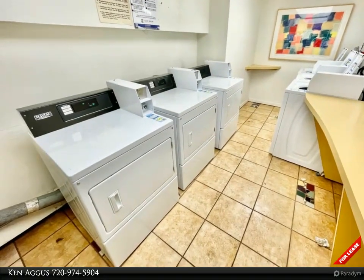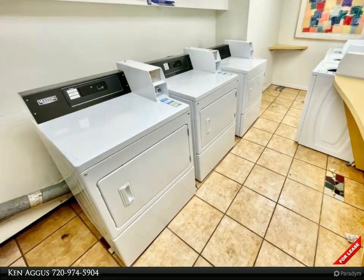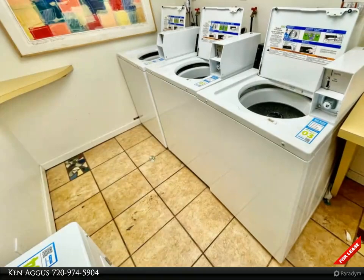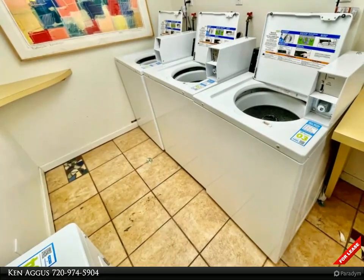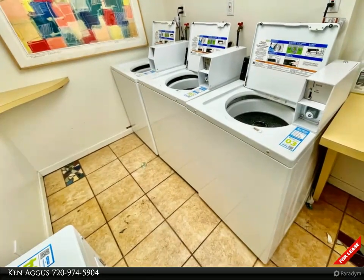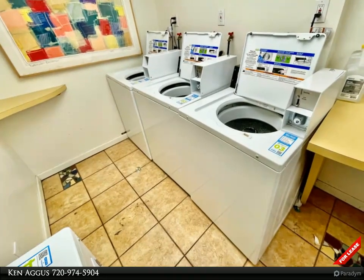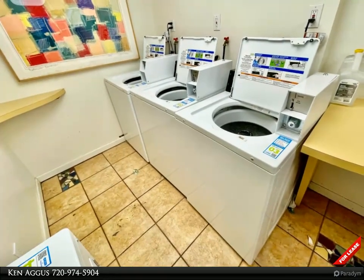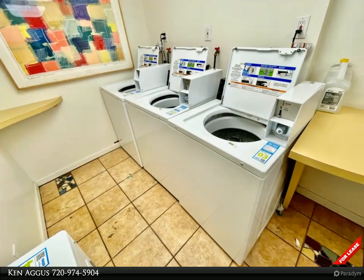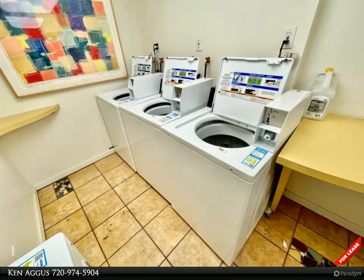This space boasts all new washers and dryers that are fresh and clean, ready to take on your weekly washing needs. Completing your laundry chores has never felt less burdensome and more luxurious. The machines are not just shiny and new, they are efficient and easy to use, making your laundry days far less daunting. It's just another extraordinary feature that underscores the thoughtful details ingrained in the fabric of this property.